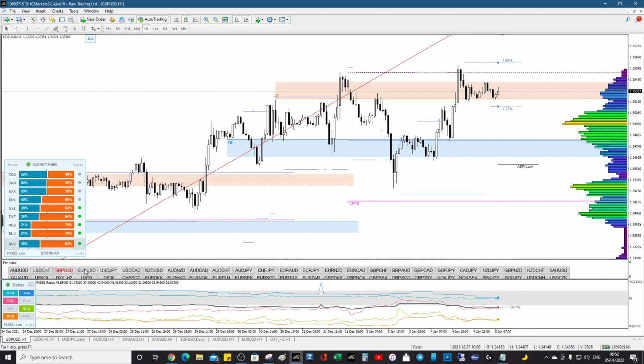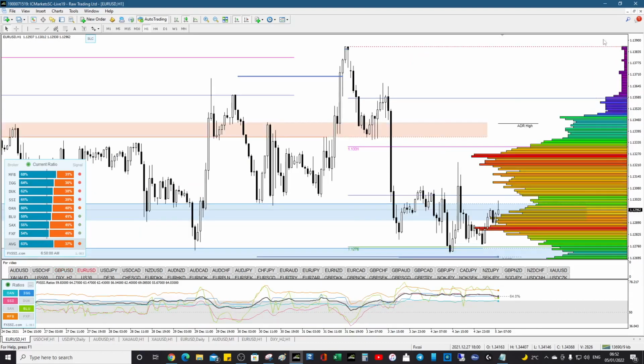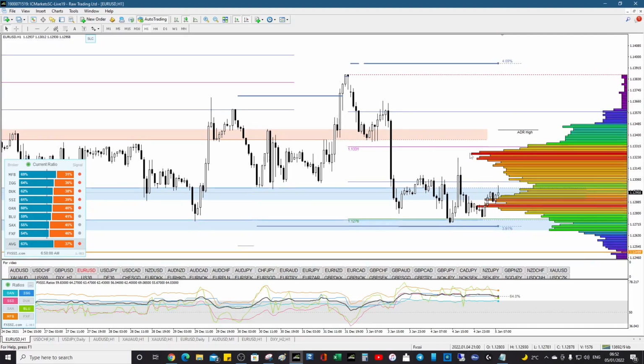Euro USD. Now the volume nodes have taken over price. There's so much trading activity on this pair. It's actually swamping the candlesticks. So there's nothing I can do about that. You just have to bear with me on that. The SLC, it's huge volumes.